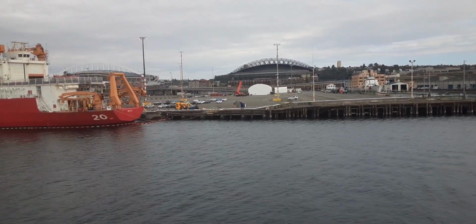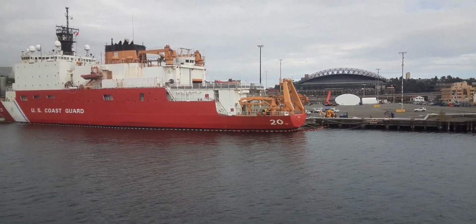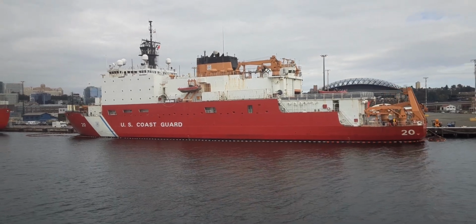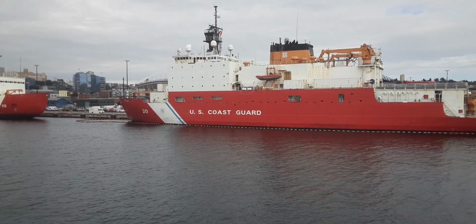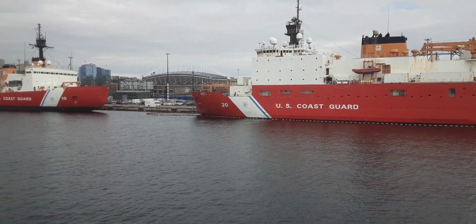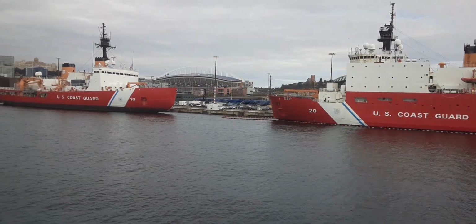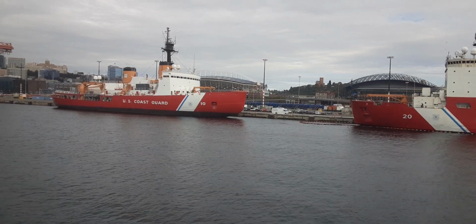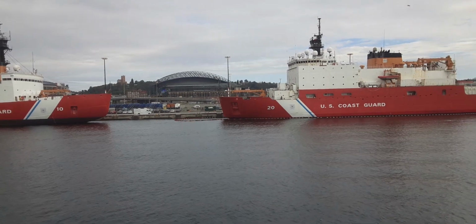The first one, off the right here, is the number 20, Healy. Now, the Healy is an icebreaker. Anytime you see one of these Coast Guard vessels with a red hull like that, that means that it is an icebreaker. And this one specifically goes and does a bunch of work up at the North Pole, doing research on rising sea levels and taking ice core samples to try to find data about climate change and things like that. Typically, they would be underway on a mission at the moment. They had taken off not too long ago, but then had to return for some quick maintenance and repairs, but should be getting back underway not too long from now.